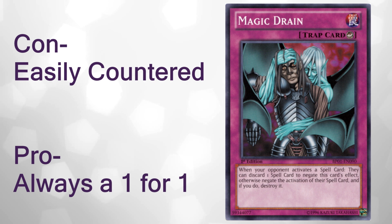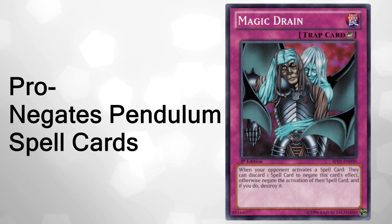Sometimes Yu-Gi-Oh players don't want to discard a card. Sometimes the spell card in their hand is too important to discard. Now they must choose: discard a spell card or have that spell negated. A lot of decks can't afford to discard their spell cards because these competitive decks are built very tight for competitive purposes, which makes this card more valuable.